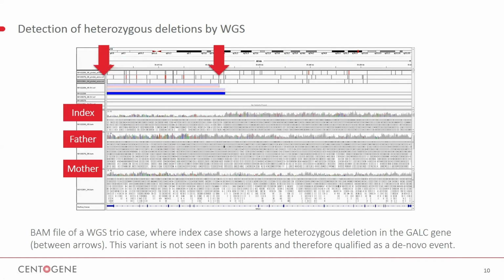Another last technical example is this trio genome sequencing, where you can see a very large portion of the genetic information in the region of the GALC gene, which is responsible for Krabbe disease. And you can see that the index on top has a drop in coverage, again by 50% on the left part of his sequences, while both parents, father and mother, on the lower panes don't show this drop in coverage, which informs us about a de novo heterozygous deletion, a large one that is often missed by whole exome sequencing and directly represented in whole genome sequencing data sets.